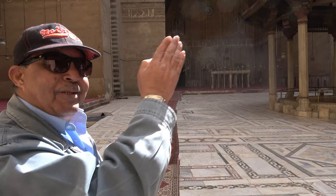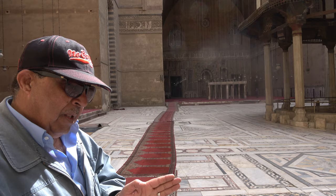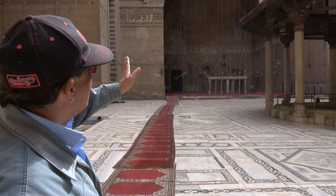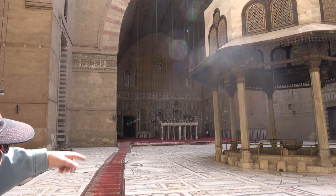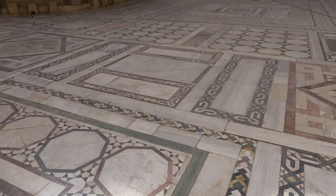Right here in Egypt, in most of the places, the direction towards Mecca is Eastern, you know. So this is towards Mecca, what we call the Qibla Iwan, or the main Iwan. Again, the fountain of ablution, right? It's about 8 meters from all sides, from the middle of the fountain of ablution itself.